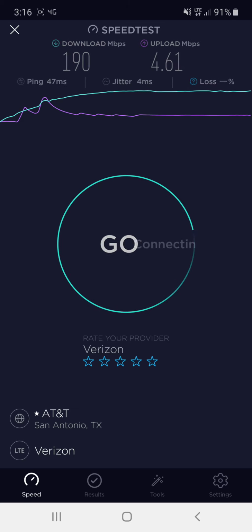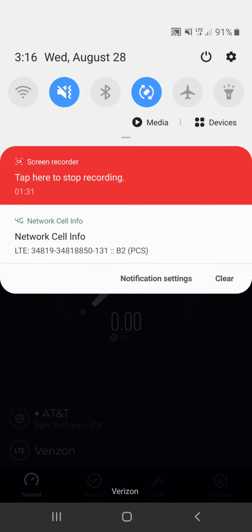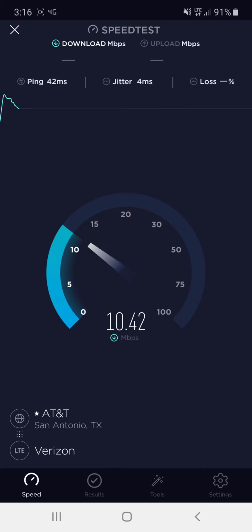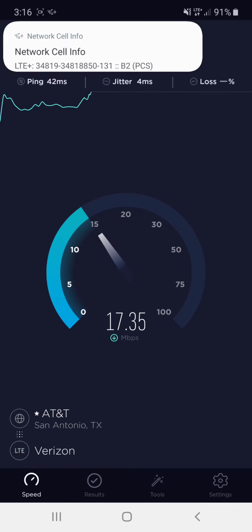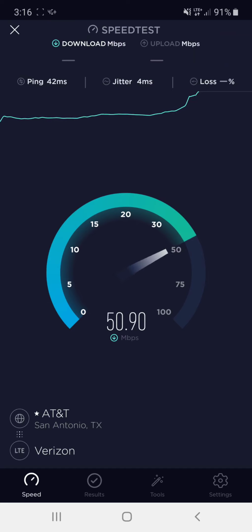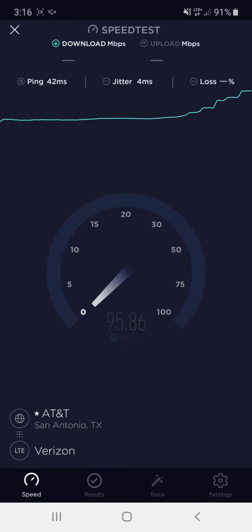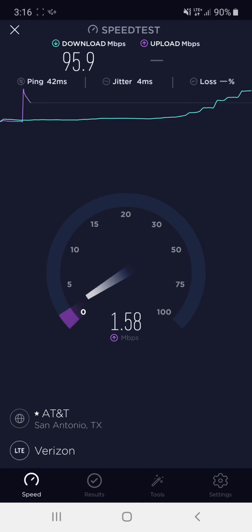If I could ever make a left turn here. I don't know what band I'm on now. Band 2. Okay, we're on a PCS band now. We're going to go to an area with almost no coverage. But it's kind of hard to find an area with no coverage because it's Verizon.